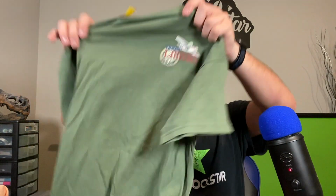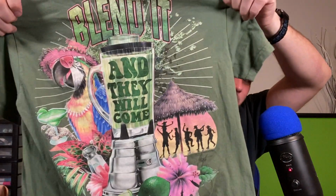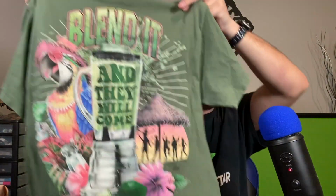Okay, so this one, not a brand that I get either. It's called Lower Latitudes. I paid $1.50 for it. The only reason I got it is because it has margaritas and a parrot on the back. It's similar to a Jimmy Buffett type shirt, but somebody will pay $15 for this. You put $14.99 on it, somebody will pay for it. They like those island type shirts.